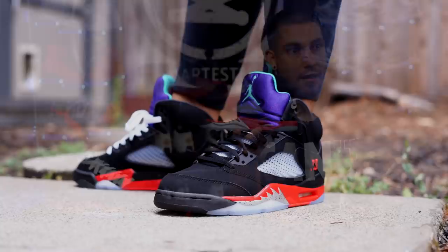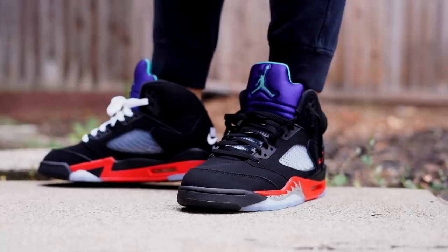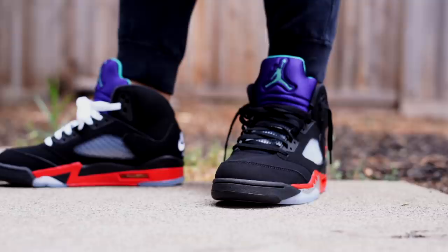Now, as far as sizing is concerned, they do fit true to size, a little bit different than the last fives that released, which is interesting because that shoe I had to go down half a size. They fit hella big. These fit like a normal Jordan 5. I don't know if it's because there's a lot of padding, but for whatever reason, these just fit more true to size than the last ones.